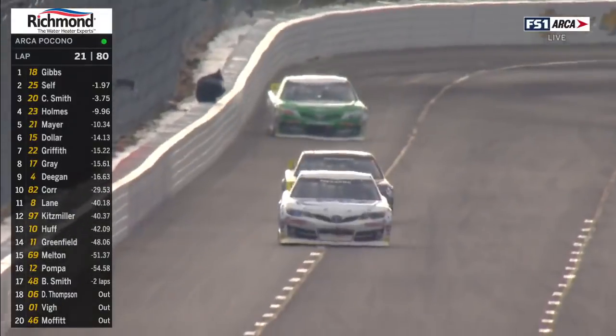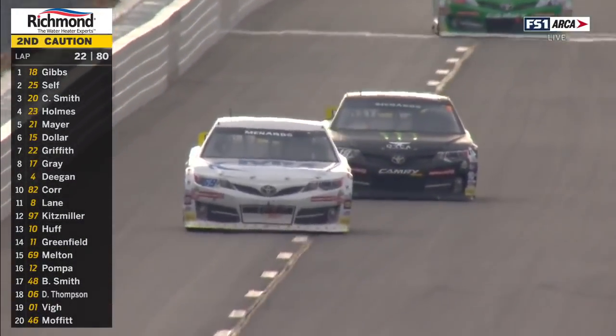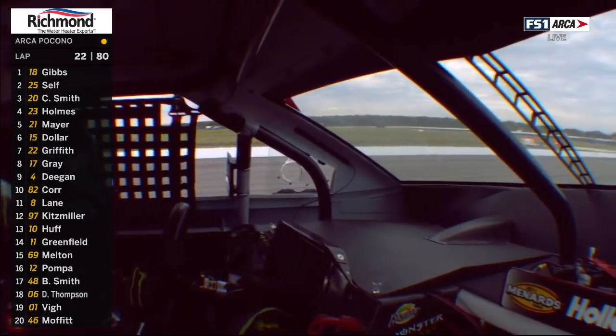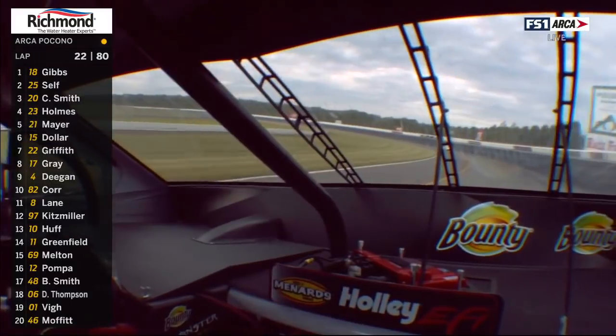Pretty impressive. Kid's got talent, not too bad for a 17-year-old, as that competition caution does come out. First of 2 breaks coming today. The other one is scheduled for at or around lap 50. That's going to make this a very interesting race. Do not change the channel.